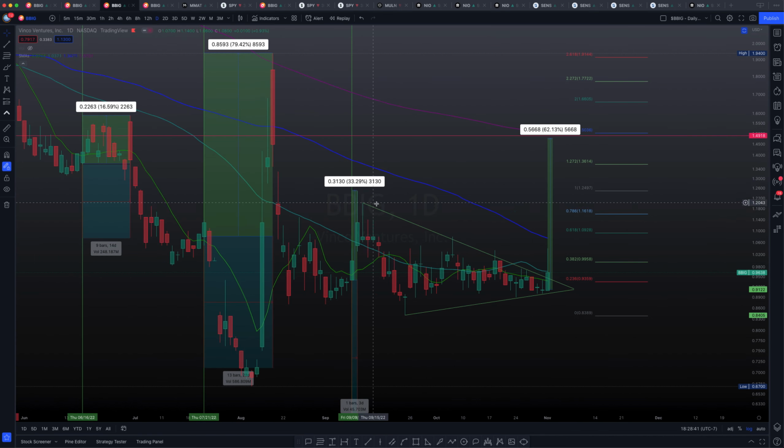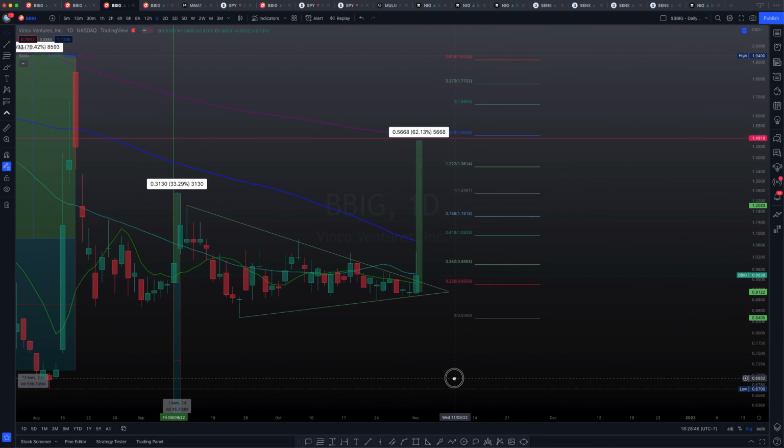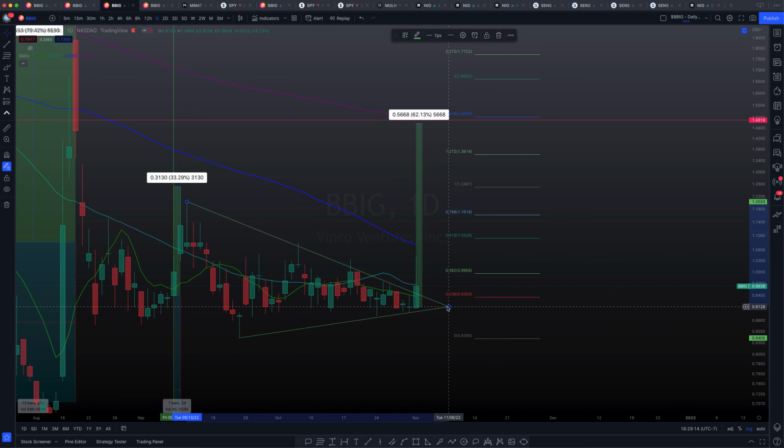This is the triangle that we were speaking of just yesterday, you guys. And we did say that these triangles tend to realize their breakout at about 70 to 75% completion, or as we get closer to the apex, we see a likelihood of breaking out a lot higher. So we did get that, you guys, and it looks like we are coming back to test our newly converted resistance into support.